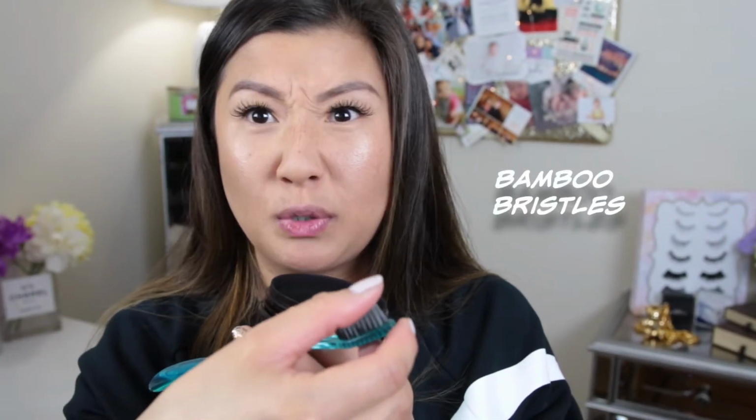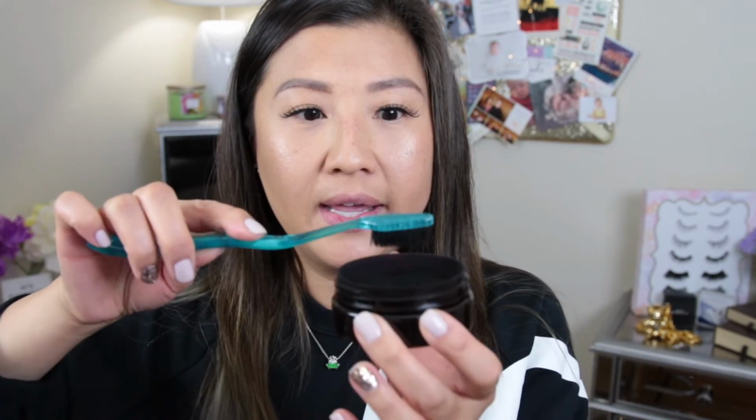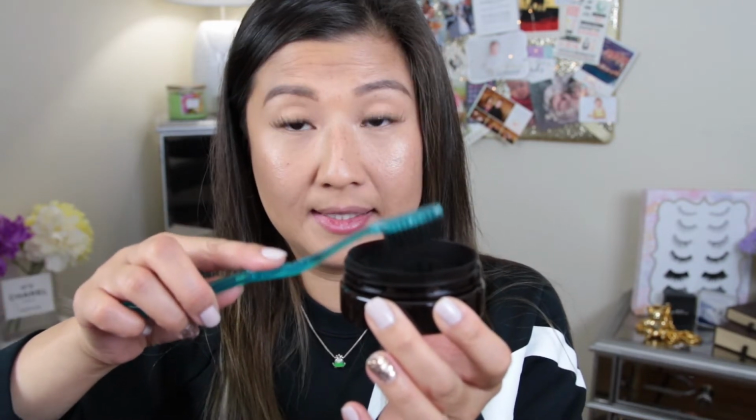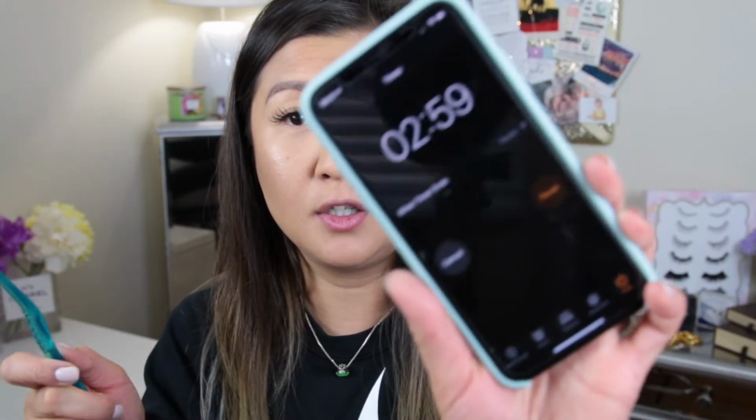And as it says, it's bamboo. It's pretty stiff. I mean, that should be a good thing because you really want to get the charcoal in there. It says to wet the toothbrush, and I just ran it under the water for a few seconds, and to dip, and of course to remove the excess. Now, as clumsy as I am, I'm going to close this because there's powder everywhere already. Now it wants us to brush our teeth for 3 minutes, so I'm gonna put my phone on a timer and go.